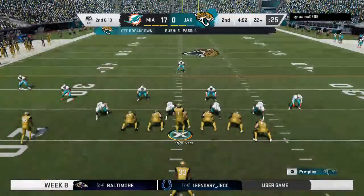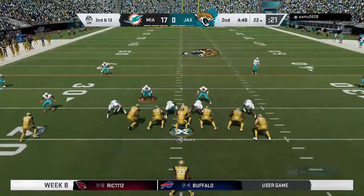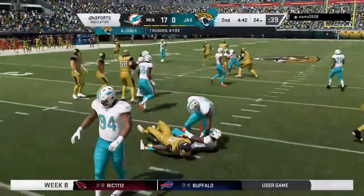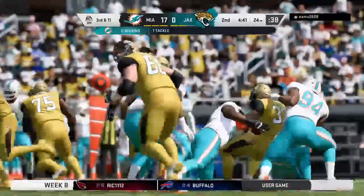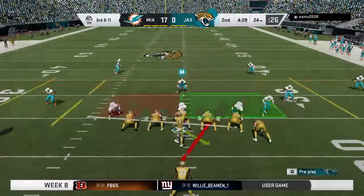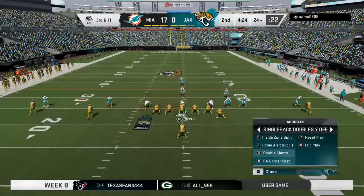A 3-yard loss to start the drive. They'll look to make that up and then some on 2nd and 13. They'll run it with Jones. Give him 2 yards that time, and it's going to leave him with a 3rd and 11 situation. Well, he hasn't made much of an impact in the running game thus far, and after that last run, not much is going to change in that area. He hasn't been able to get anything going, and really the offensive line not helping him much.